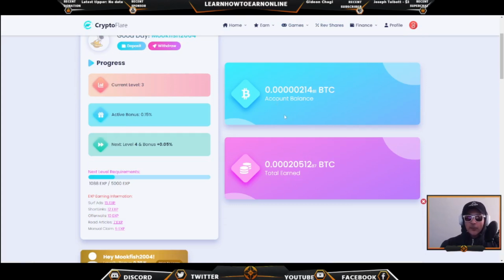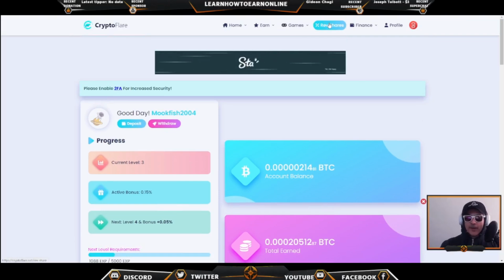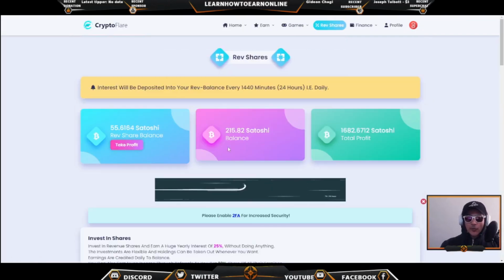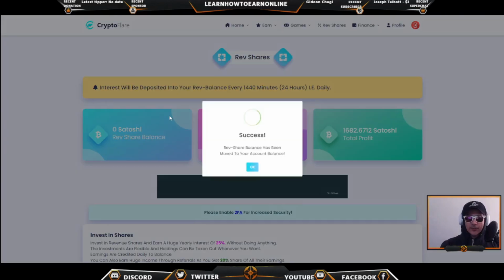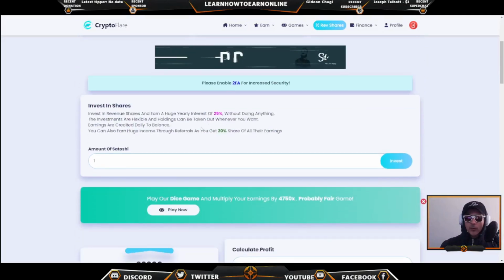You can see today I've earned 214 sats, and if we drop into the rev share, we've got 215 there, 0.82. You can see we've got nearly 60 sats waiting there in the rev share, so we're going to take that as profit. That gives us 271. So what we're going to do is just add that to our investment. So that's 271.